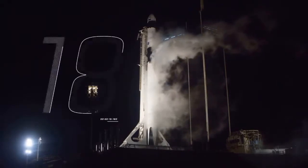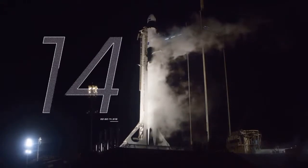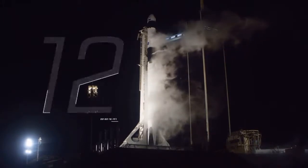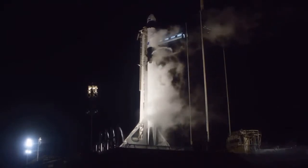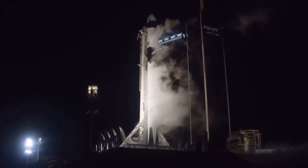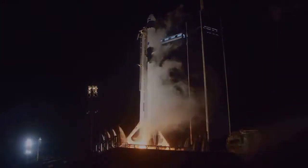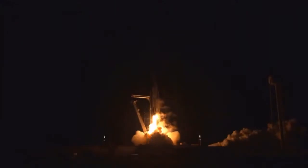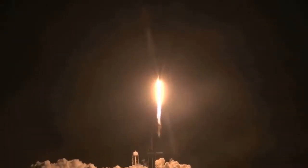20 seconds till liftoff. T-minus 15 seconds. Falcon-9 is configured for flight. 10, 9, 8, 7, 6, 5, 4, 3, 2, 1, 0. Ignition. Liftoff. And Resilience rises. Not even gravity contains humanity when we explore as one for all.